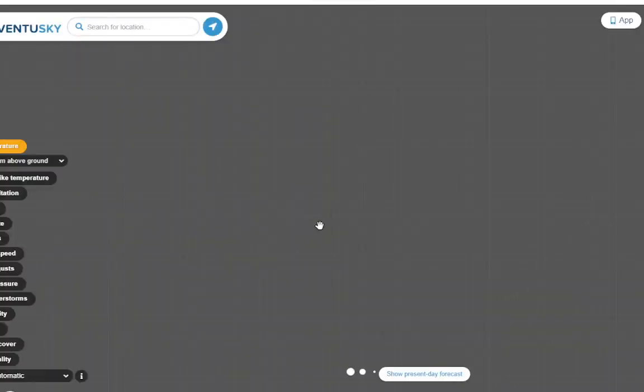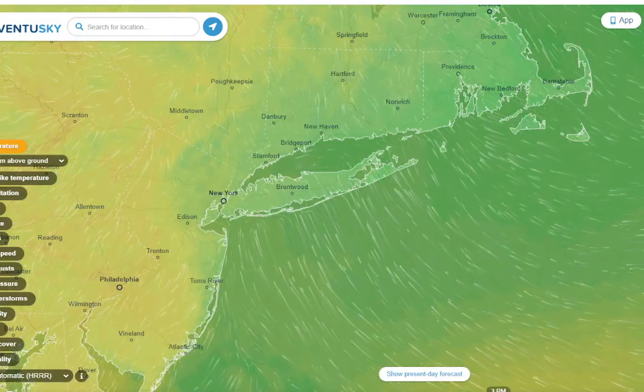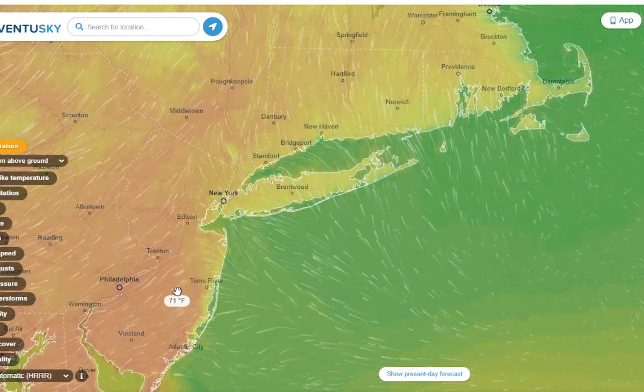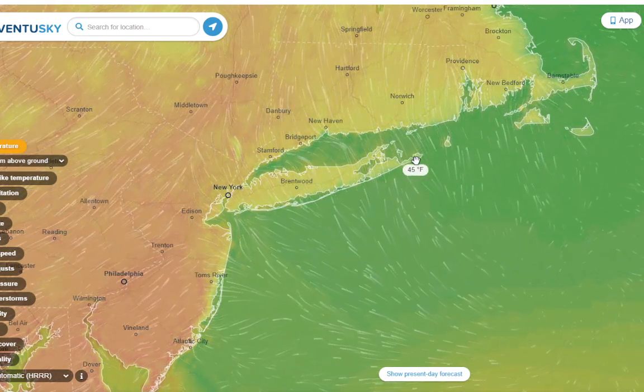If we go to the Ventusky, I'll just point this out to you again here. We put this to like 2 o'clock or 3 o'clock this afternoon. You can see how much cooler it is on Long Island and then how much warmer it is in New Jersey. So, yeah, we've got warmer weather on the way.